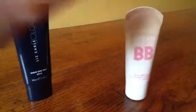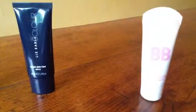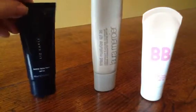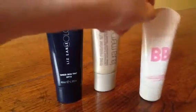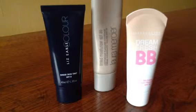And of course, this is the smallest amount. This is 30 ml. Liz Earle is giving you 40, I think. Yeah, and so is Laura Mercier. Laura Mercier, the most expensive of them, I think it's about £22. This one coming in around the same price, a little bit cheaper. I bought it as part of a joint deal. So this wins hands down, even though it's a smaller tube, on price. And for that price point, it's a really good buy.